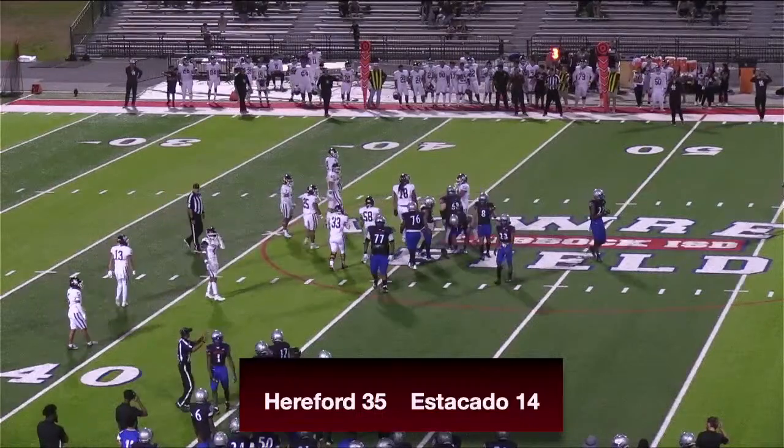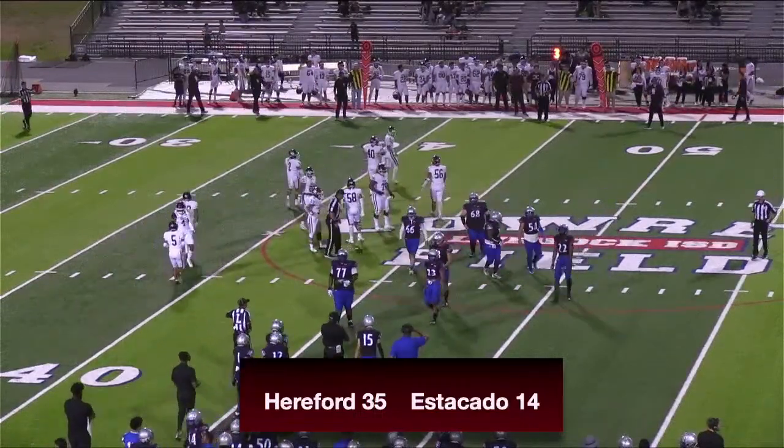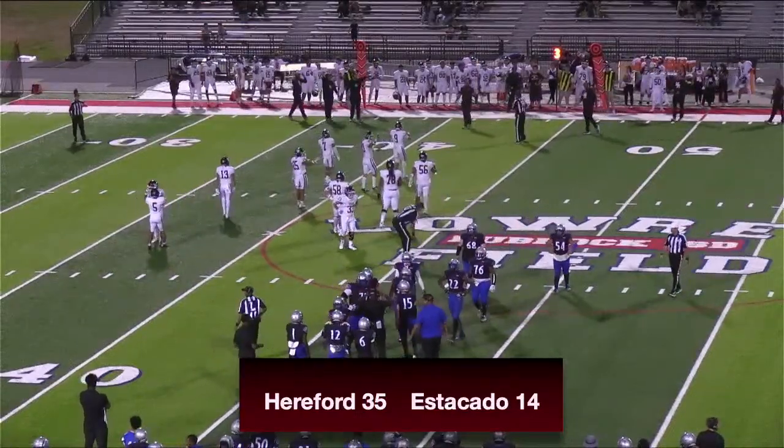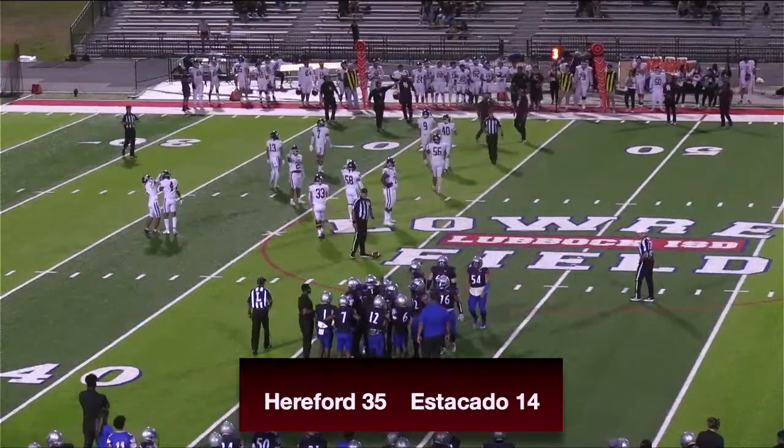I'm sure the Whiteface coaches are. No, they called timeout. Yeah, Estacado called timeout. 5:43 left, 3rd period. We'll take a 60-second break and be right back. The Whiteface is up by 21. Back in a half minute.